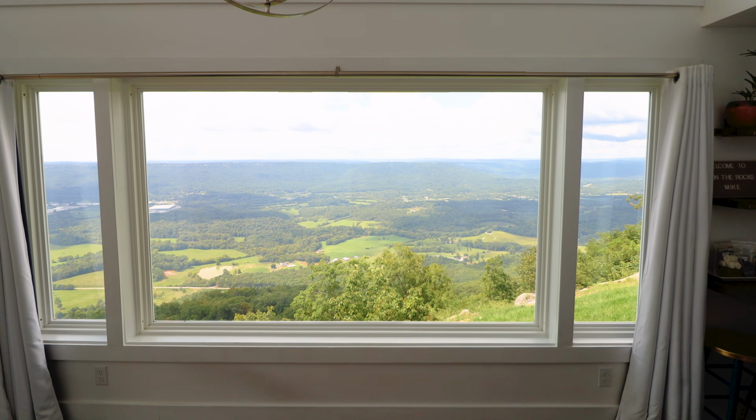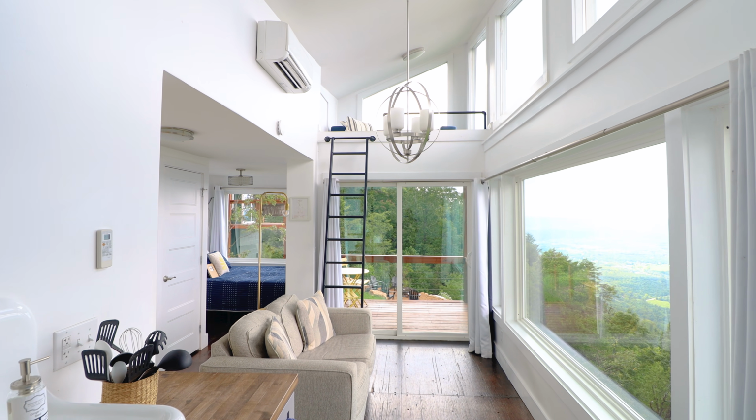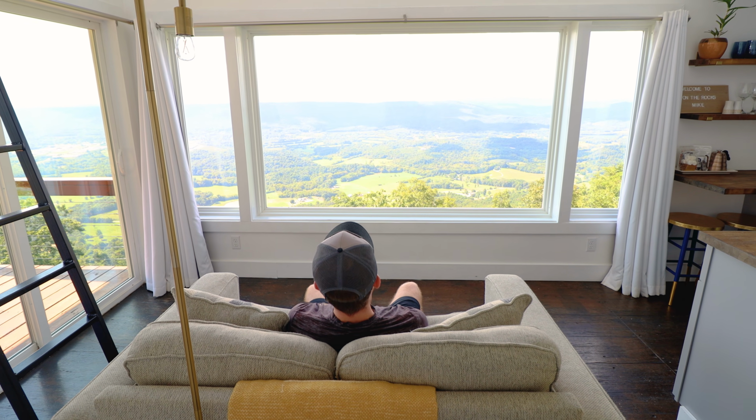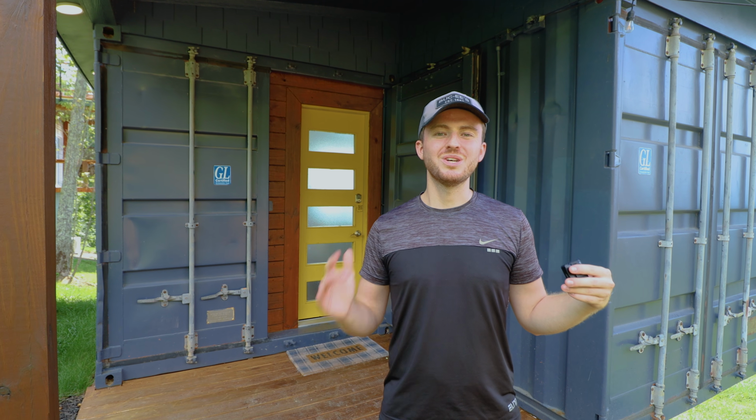Not to mention the absolutely breathtaking views you have from all of these windows in the main room. I'm really excited for you guys to see that. So let's now hop straight into the full tour.